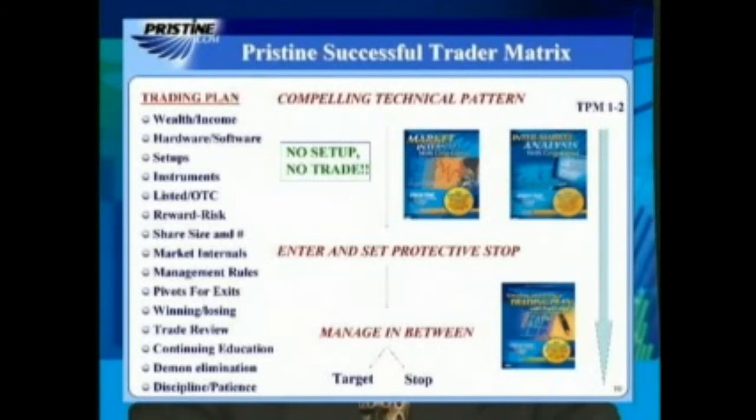Here's another matrix that talks about the trading plan. I have a few copies here of the DVD covers from Greg Capra and Paul Lang. But I just call this a successful trader matrix, if you will. Right there in the middle at the top, I need a compelling technical pattern. No setup, no trade. So in our trading rooms or with whomever you're communicating with, yourself, before you consider engaging in the market, you need a compelling technical pattern. I don't care about the fundamentals. I don't care about any other nonsense. No pattern, no trade.